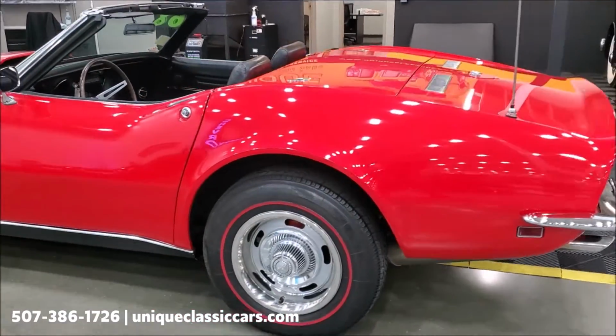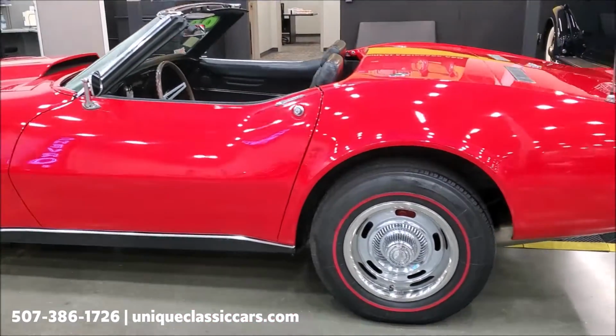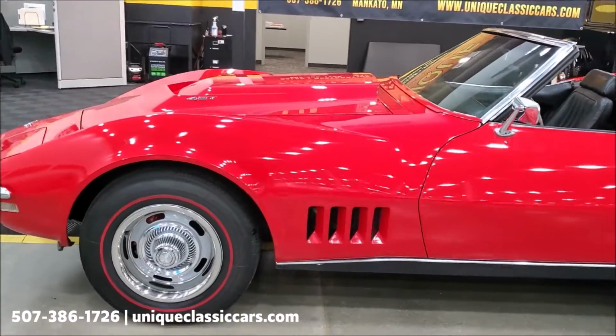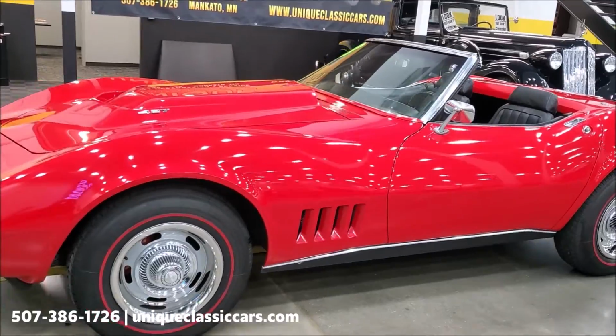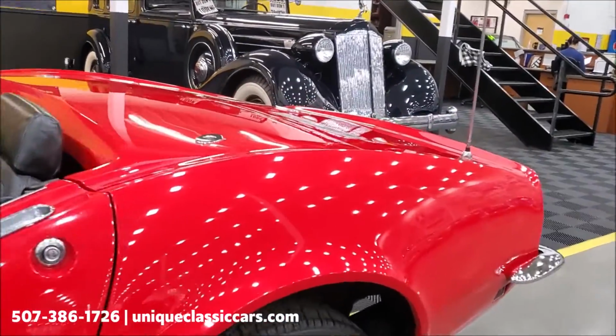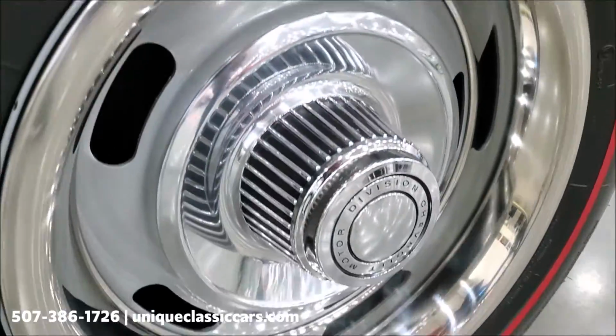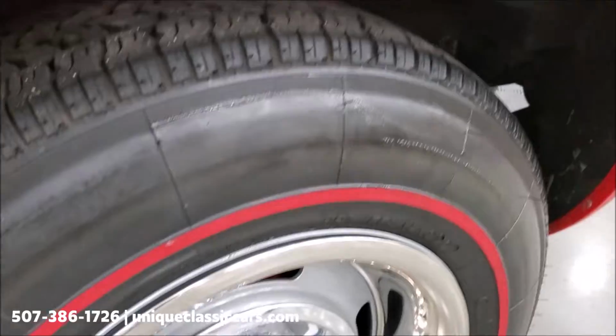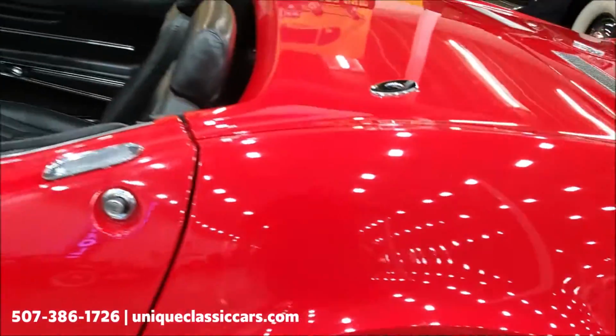I might point out the rally wheels on this car are the 7-inch Corvette rallies. A lot of guys sometimes throw on the 8-inch wides, but you can tell the 7-inch wides. I'll show you here with the trim ring how it goes in all the way to the steel wheel in the back. There's not a gap there. That's one kind of quick and easy way to tell.